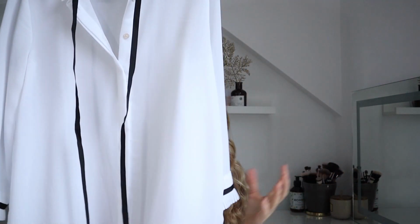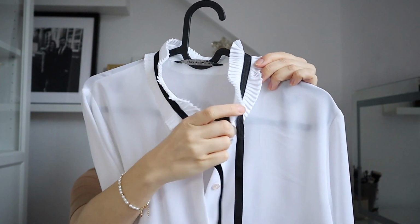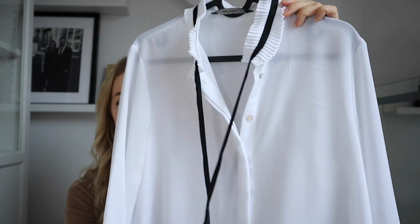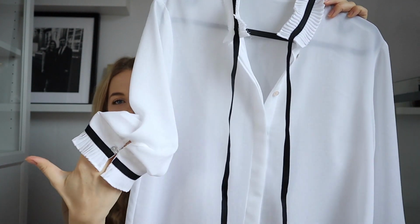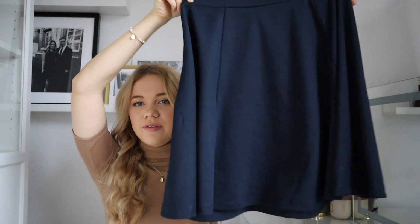So I'm starting out with the blouse, and it is a beautiful simple blouse that I already had from Zara. It has pleats all around here and this little bow tie that really reminds me of the Constance uniform, and then some details around the sleeves as well. And then I got a skirt to match this. This I got from H&M, and I'm just gonna link it down below in case you want this. So this is just a basic navy skirt.